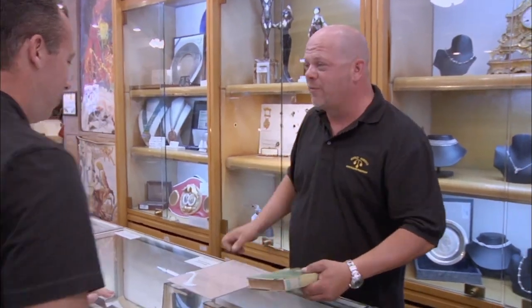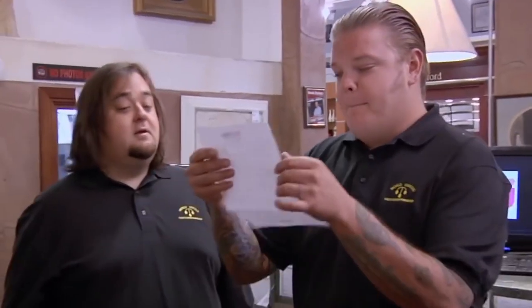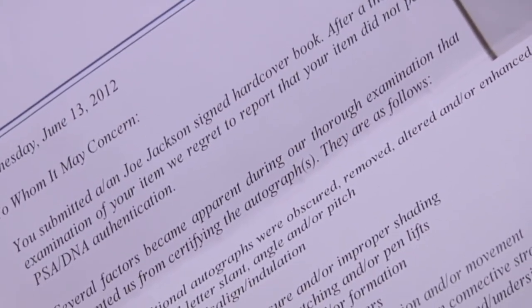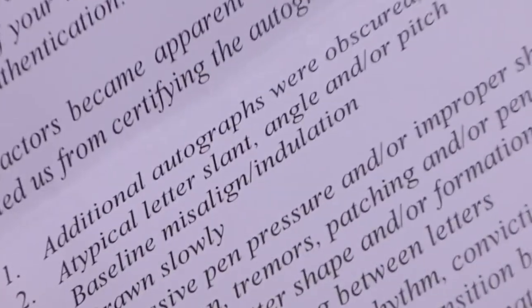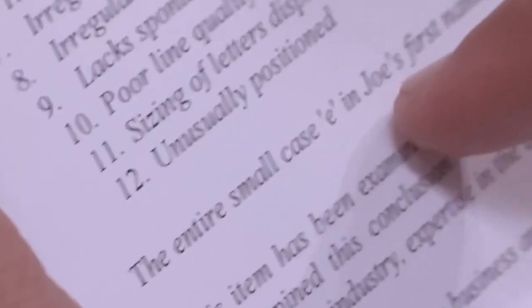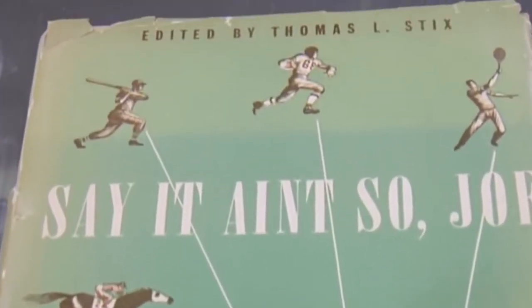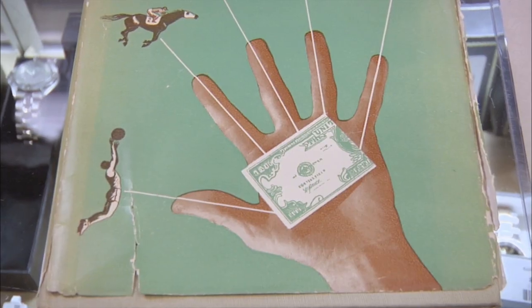At first, everything seemed fine. The idea of owning a signed book from such a legendary figure was exciting. But then, things took a turn. Experts later examined the signature and discovered that it was a forgery. The book, once valued at $13,000, was now essentially worthless. This mistake ended up costing Rick a lot of money.